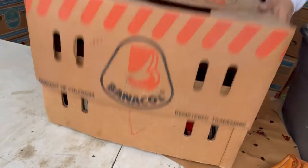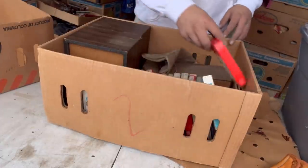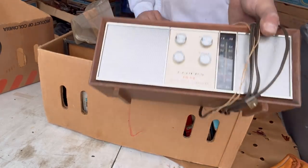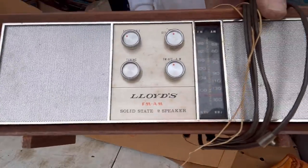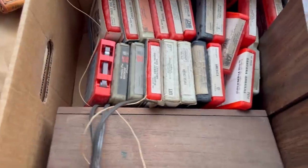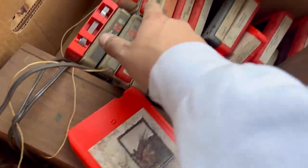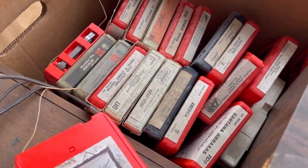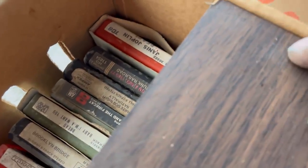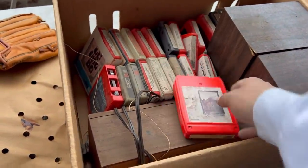Whoa. What is this? Tons of 8-tracks, guys. What is this? Let me see. Lloyd's FM2 speaker. Crazy. I wonder if these are worth anything, guys. We got Led Zeppelin, Paul Simon, Chicago, America, Brooklyn Bridge. Crazy, man. A box of 40 8-tracks. Crazy.